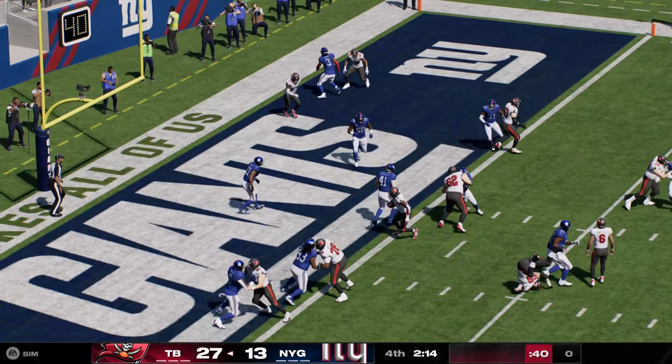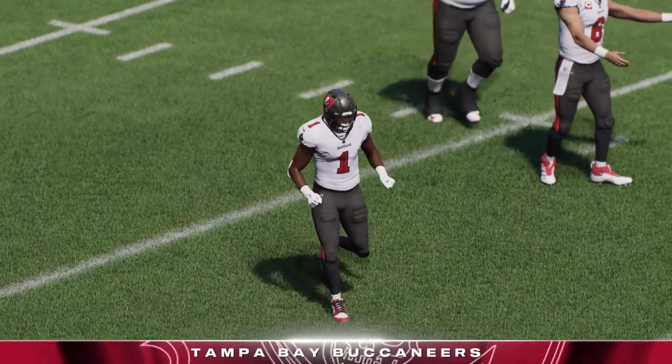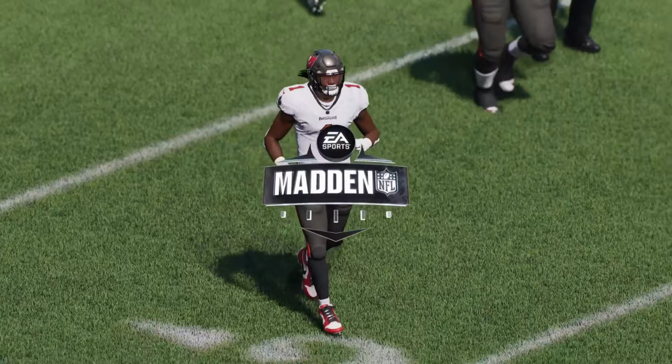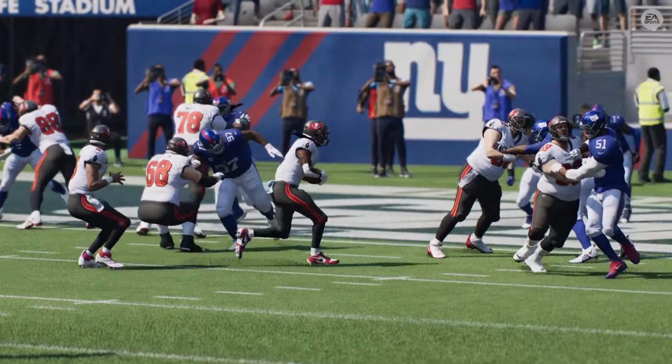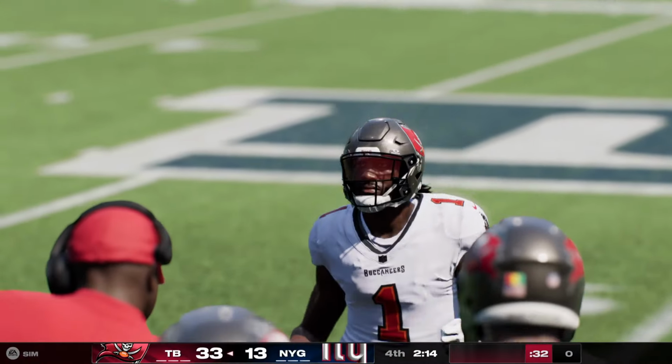They'll run for it. This is White. And this time he is in. Yes. Rashad White taking it in from a yard out. And the Buccaneers have pretty well put it away here in the fourth quarter.